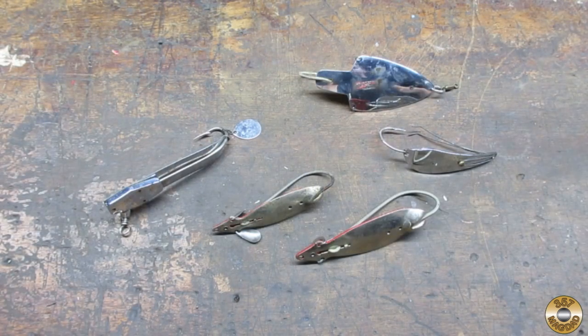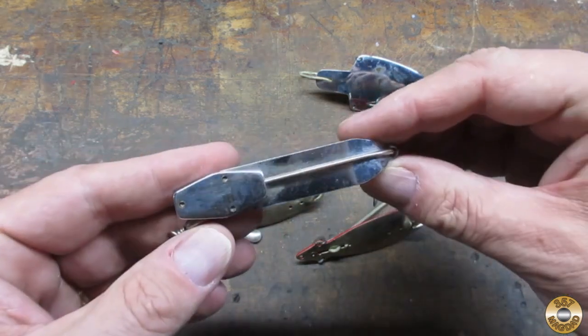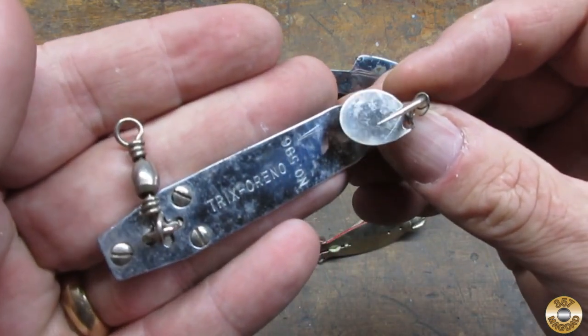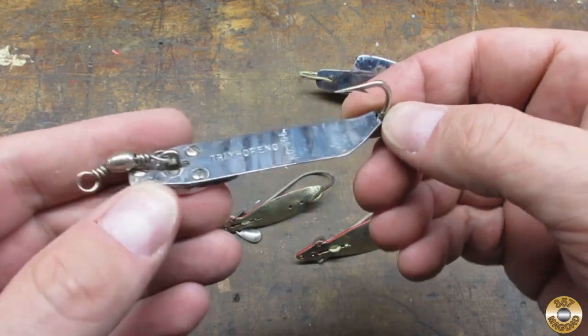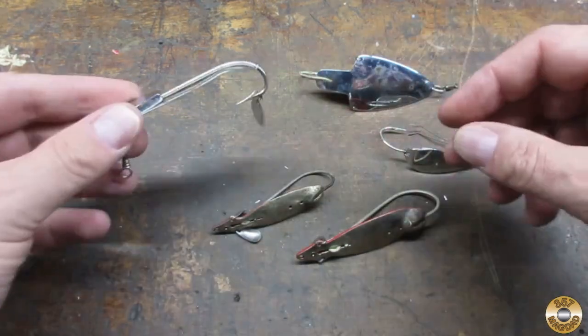There was a small collection of weedless spoons in the box. I've been able to identify a few of these, and a couple I cannot. This one was pretty easy to identify because it's marked Trixorino 596. Oh, and that one doesn't have a weedless feature. At least it doesn't anymore.